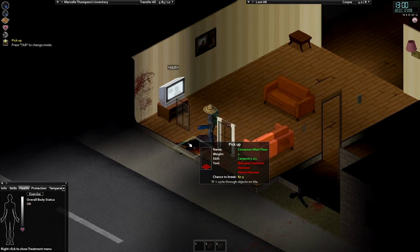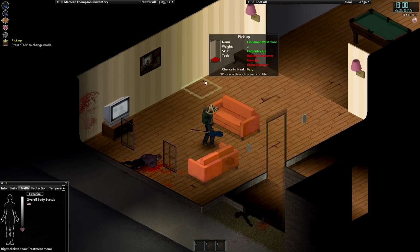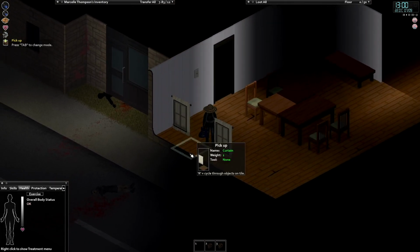How many do I need? 1, 2, 3... 4, 5. I think the kitchen has 2, 6 for the bathroom, 6 windows and 2 doors, I think. Is that what we've got?